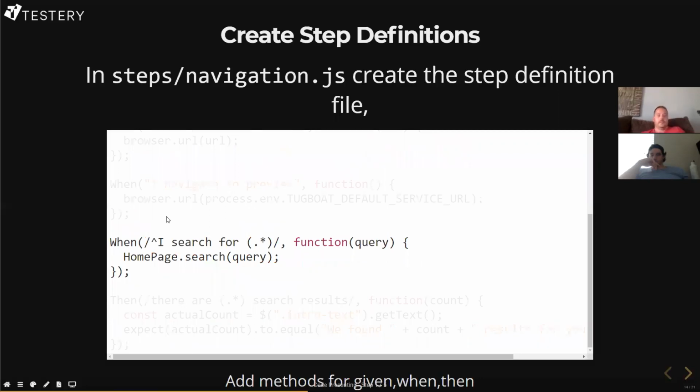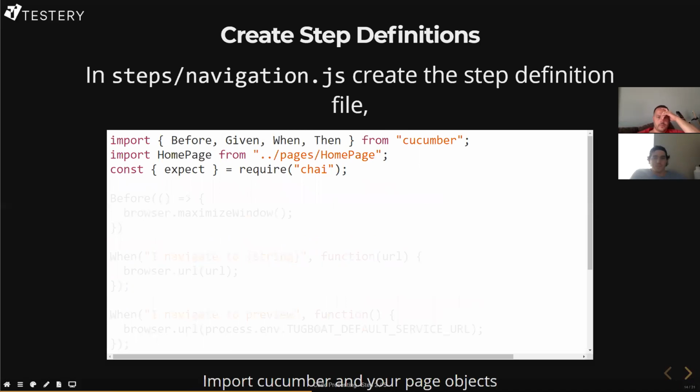On the previous page, I showed there's a step that says when I search for. What this is doing here is mapping this regular expression for when I search for something to call the home page search function. That will actually, in the Chrome browser, navigate to the home page and click search. I already mentioned what's at the top of the file.